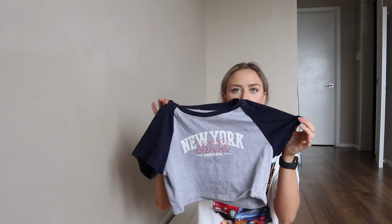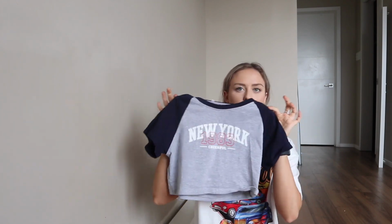Like, I don't know, I think I'm going to order some more of these baseball style crop tops, because although it is a graphic tee, it's a crop top, which I kind of like for summer. You don't just throw oversized jackets over it. And especially where I'm dieting right now for my bikini competition, I am in the process of losing weight.